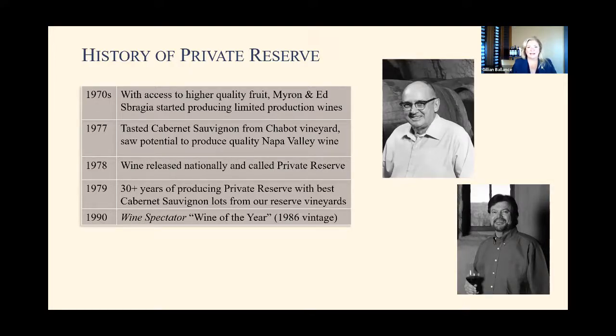This is just a little bit of a timeline, and those two gentlemen to the right, up in the corner is Myron Nightingale, and down in the lower right-hand corner is Ed Sbragia, the two masterminds behind creating a wine that specifically spoke to some great vineyard sites here in Napa Valley, and voila, calling it Private Reserve, kind of brilliant. And in the 70s, Myron and Ed started out with our viticulturalist at the time, Bob Steinhauer, looking for the best quality fruit to make this wine. And they tasted some Cabernet Sauvignon from the Chabot Vineyard, which is off of Glass Mountain Road. Not really a mountain site, but that was in fact the original source for the first vintage of 1978 Private Reserve Cabernet. So we've had 30 plus years of great success in producing this wine.